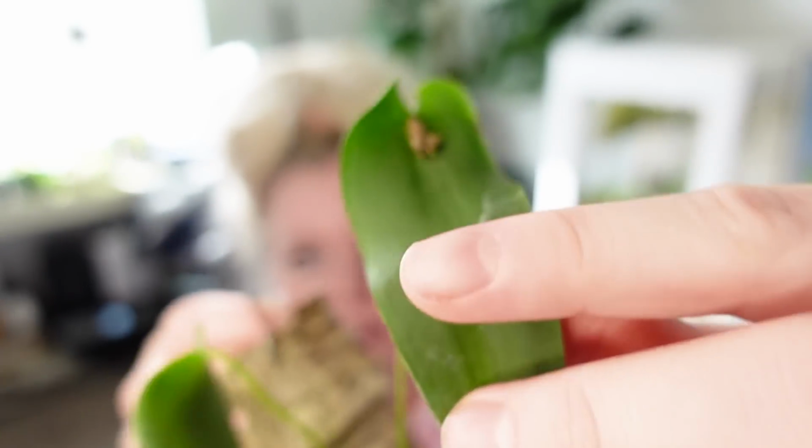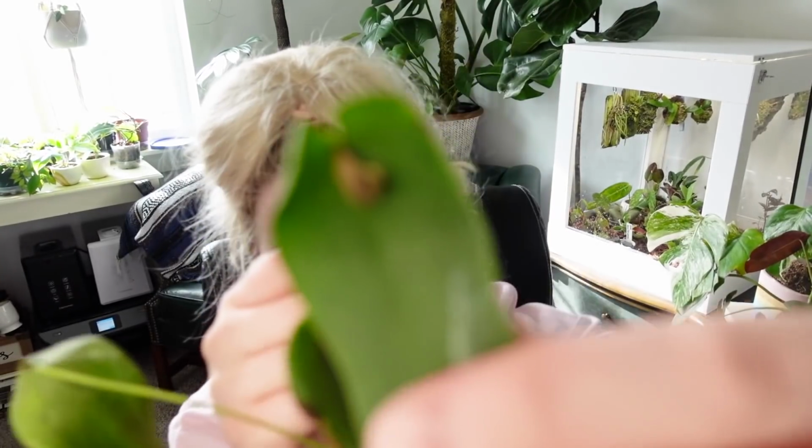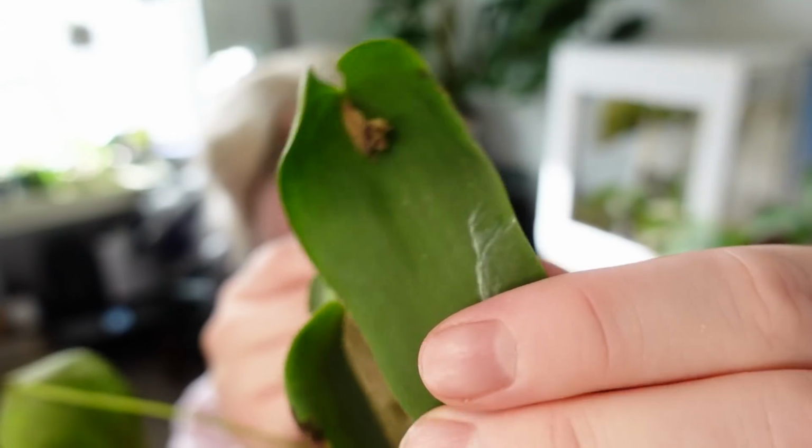Let's see if any of them are flowering right now. Yeah, actually it looks like this one is going to start to flower soon. You can see that the bud is starting to open. I love that. Right there. And the leaves are just softer than cardboard. I probably actually need to give this one a water soon. Actually a couple of them are starting to bloom, which is so exciting.